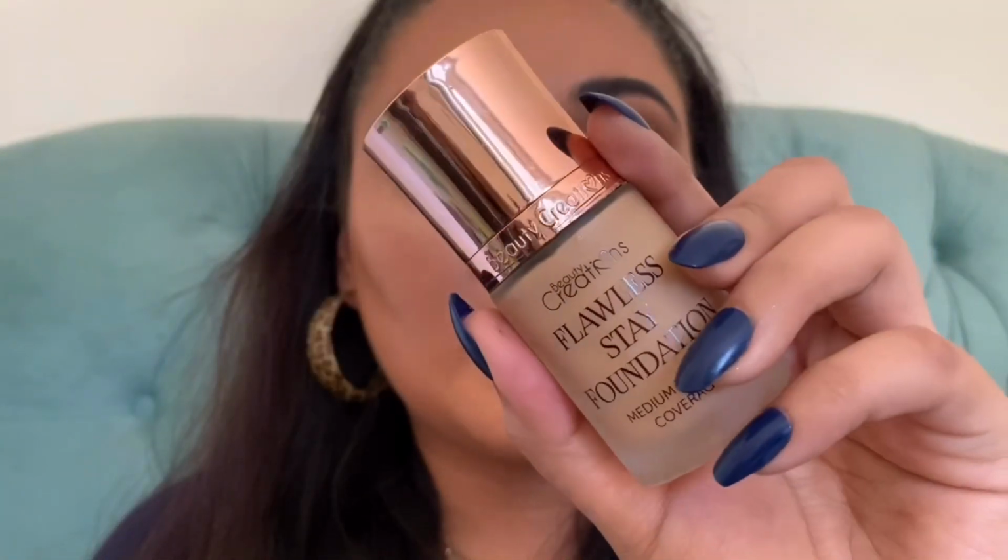First of all, the primer, when you put it on, it smells amazing and it just feels really great on the skin. I feel like it helps with my pores. It's just a great primer. And then also the foundation is amazing. I did use these in yesterday's video, I believe, and they're just so good.